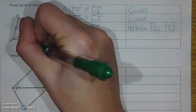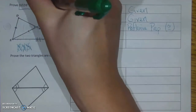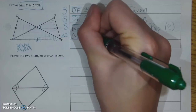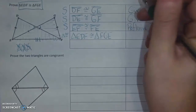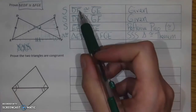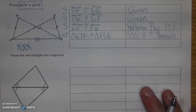Now, I'm not done with my overall proof. Don't forget that what you need to always end with here is what you're trying to prove overall. And I want to prove that the triangles are congruent. Well, since all 3 sides are congruent, I know those triangles are going to be congruent. And I know because of the SSS triangle congruence theorem. Therefore, I've proven what I've wanted to, and I've shown each side is congruent, so I know that I have a correct proof.